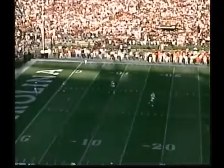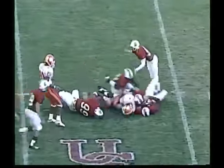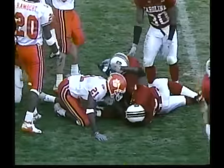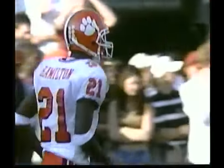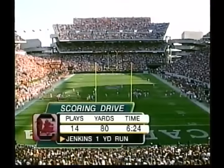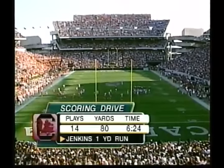Kickoff, Derek Hamilton for the Tigers from his one. And a nice return up to the 28-yard line. And Jim, you look at time of possession. At the end of the half, Clemson had the ball for a minute and a half more than South Carolina. Now the totals, South Carolina 29 minutes and Clemson 18.